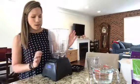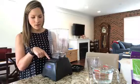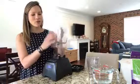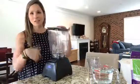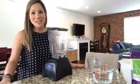The other thing I really like about it is that on the opposite end, there's a button that looks like bubbles, and that is how you wash it, which is like, what? You literally fill this up with a cup of water and a little drop of soap, you push that button, you put the lid on, and that's the wash cycle for it. I was like, this cannot get easier.